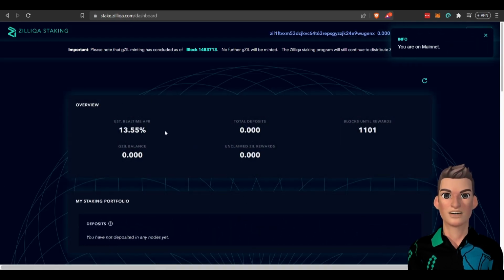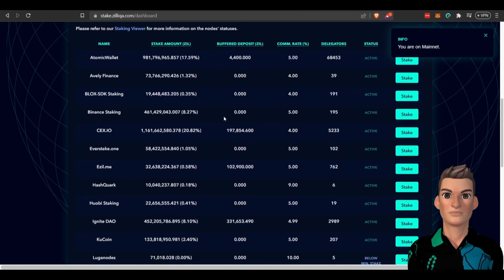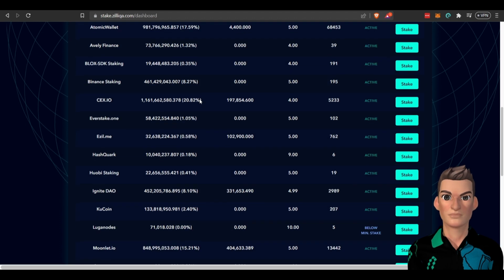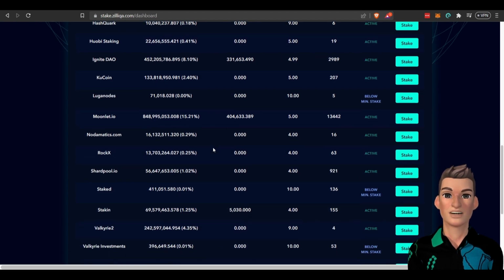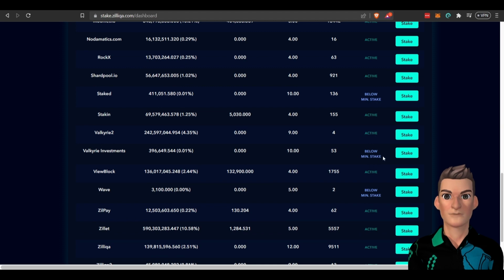There's the reward percentage, 13.5. These are all the validators. There's not a lot of them, and some of them are staking quite a bit of ZIL. This one's almost 1 billion ZIL tokens. This one's over 1 billion. So if you've watched any of my other videos, you want to try to further decentralize the protocol. So it's using some of these ones that don't have as much, like this one here, they have 9% commission. You don't want to pick any of these.